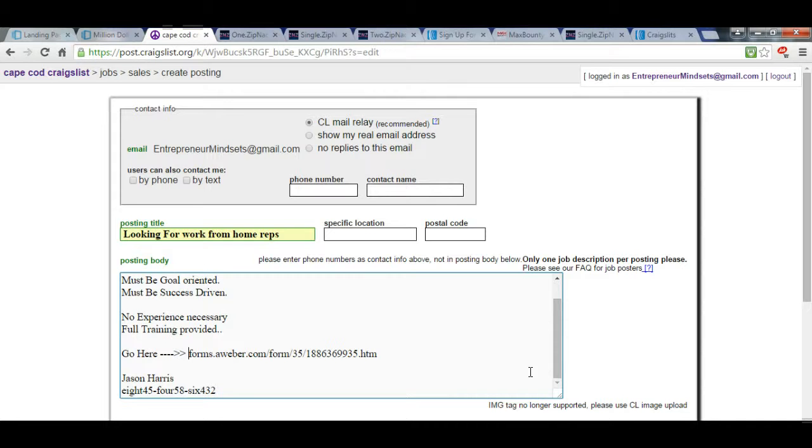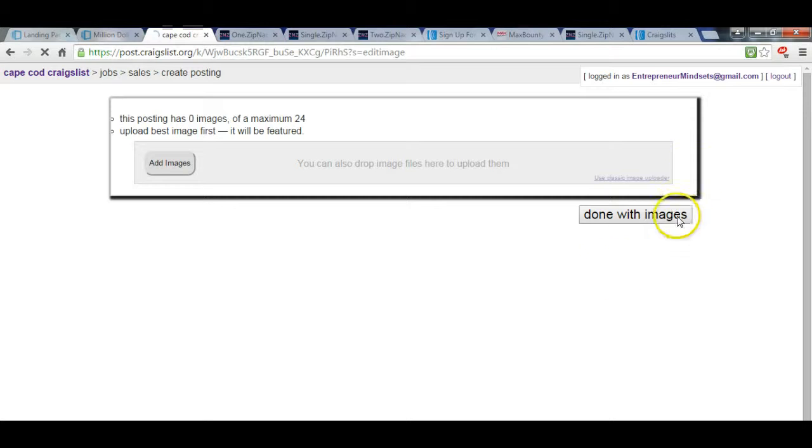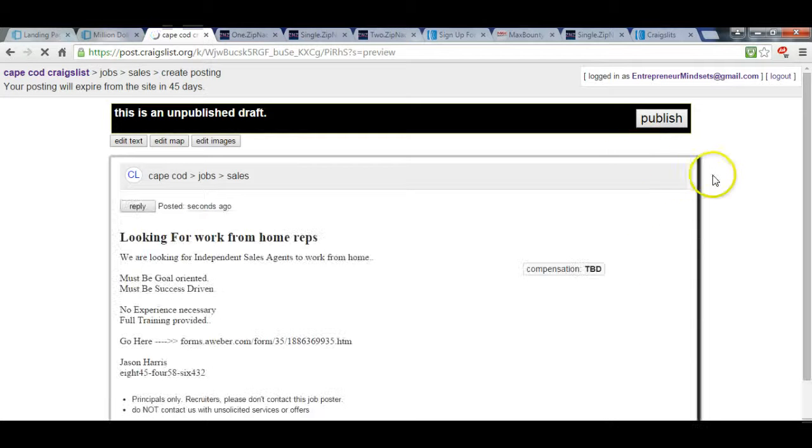Every other day, you want to renew your ads and add a new ad. Okay, you can add up to 3 ads. But when you first start out, in compensation, let's put to be determined, all right? And then you just hit done with images, and then next you're going to click publish.